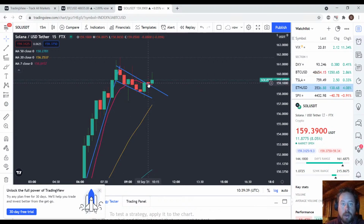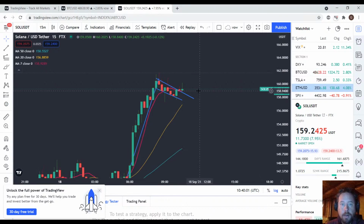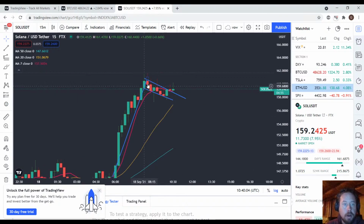So this is the breakout close we confirmed, and now we did the close over the need to close above this prior swing high here, and we should be good to go. We are also above the 7 moving average, and there's some distance down to the 20 moving average, but that's all right.